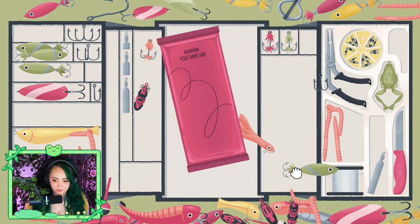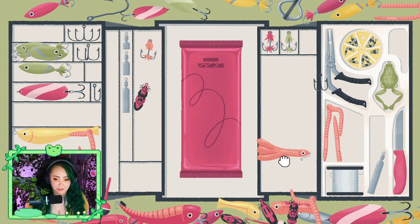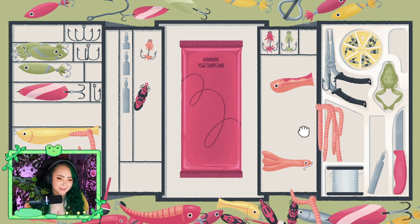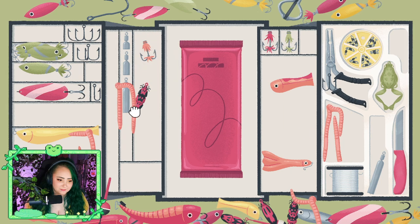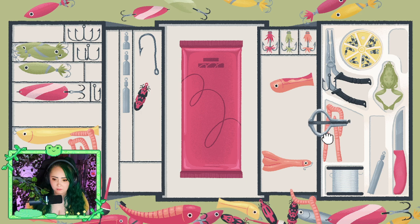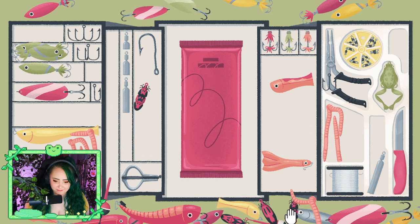Slowly and surely. Again, these guys definitely all go together. I'm just not sure where. Okay, that goes right in the middle. Okay, we got it now. I think that guy goes there. Why are there so many worms? I mean, I get it. I know why there's so many worms. But also why? Can you go there, maybe? I think so. Aha! Okay.